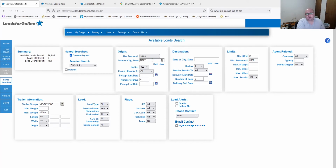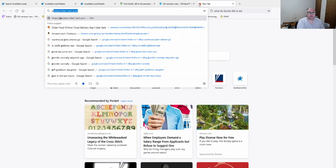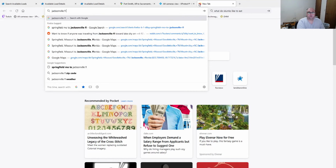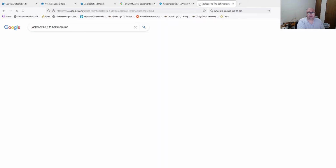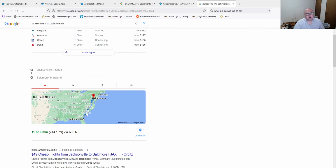Baltimore, Maryland. Let's do a 500-mile radius, the absolute max range, around Baltimore, Maryland. This should be getting almost all the way up to Maine, maybe all the way up to Maine, and it should be going as far south as probably Savannah, Georgia. Let's look at Jacksonville, Florida to Baltimore, Maryland. 744 miles. So it's not making it all the way down to Florida. It's coming up a couple hundred miles short.